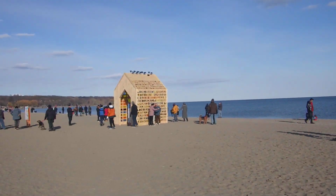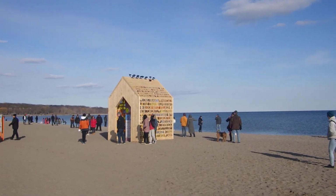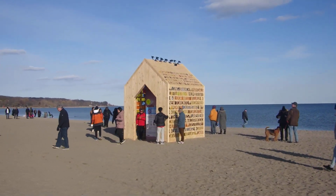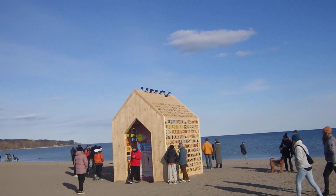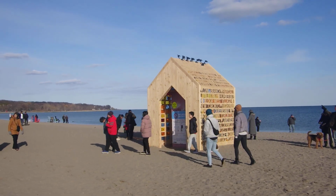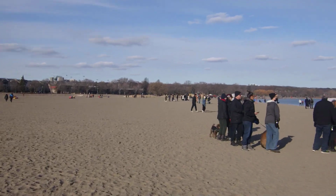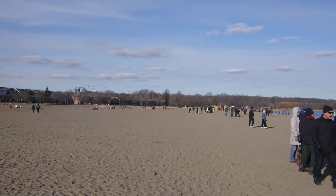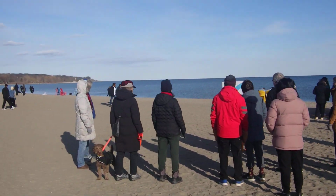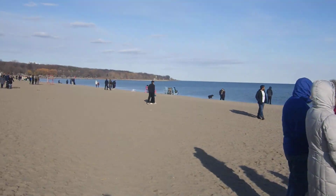They're not just from Canadian artists. Some are English. There's one from Mexico. And this is sort of like a house, and on top of it you can see solar panels, so it lights up at night. But quite a crowd out here, and I'm like the only one without a dog. This one is called The Home. A lot of folks out.